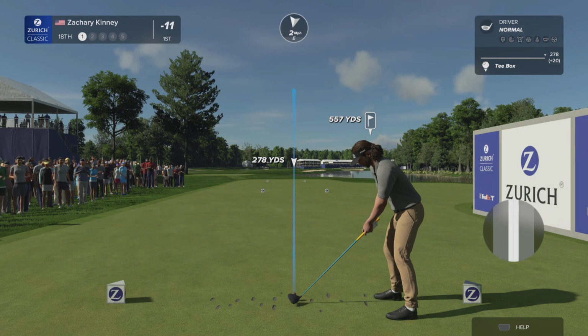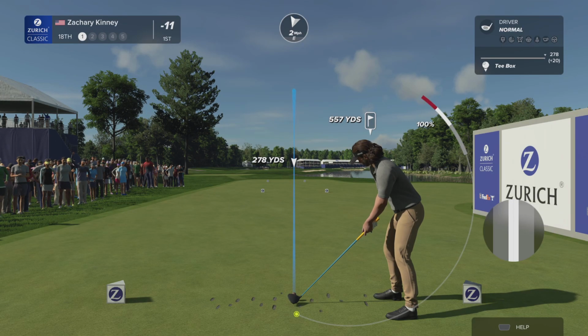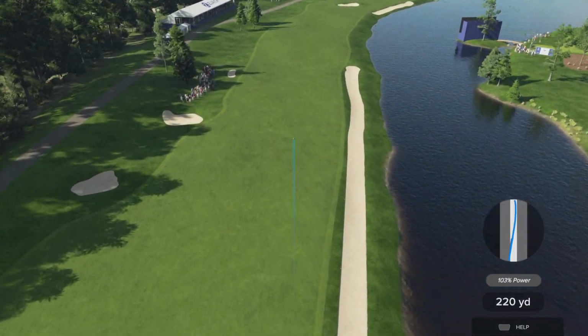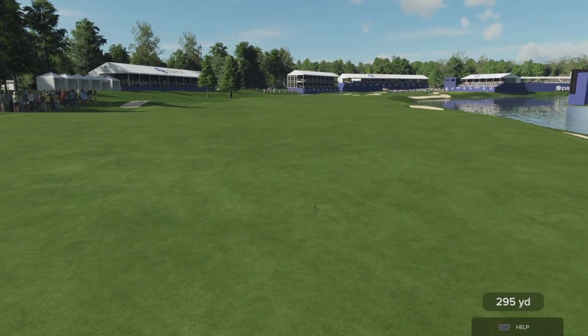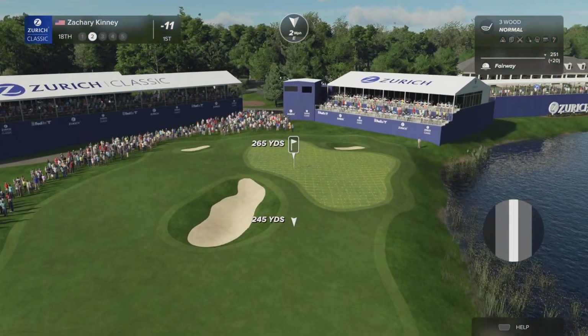The closing hole at TPC Louisiana has water all the way down the right, Rich, but that's not its only issue. Bailing out to the left, you'll find some menacing bunkers that you want no part of. However, if you find the fairway, going for it in 2 will be very tempting. Nicely done. Second shot here at the 18th.